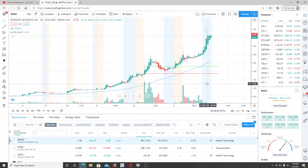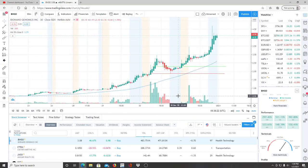The rumors of being added to the ARK Invest ETF are still in limbo. I haven't seen any updates. Now, I did once see someone comment something about Vanguard and so forth, so I did a little bit more research. Vanguard has been holding a position in this since March or April of this year. Well, not this year, actually 2021.